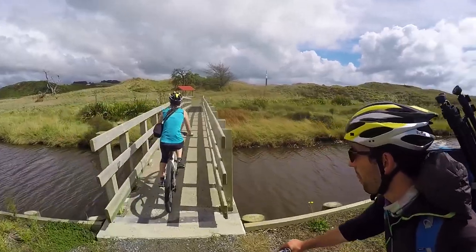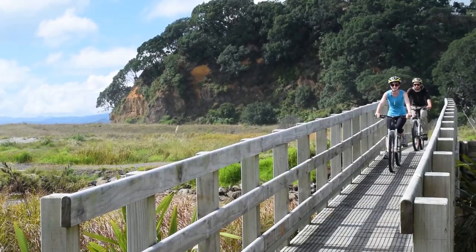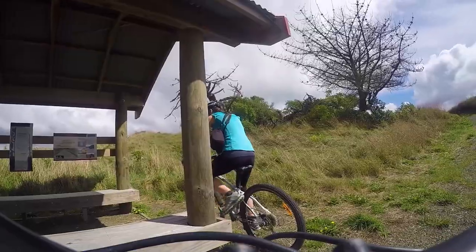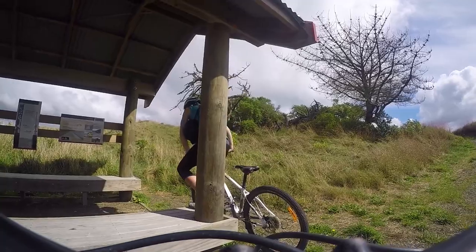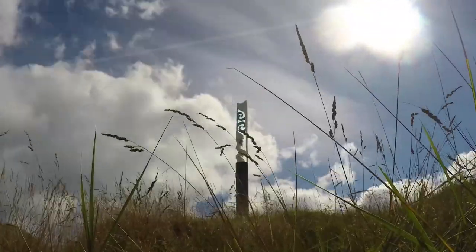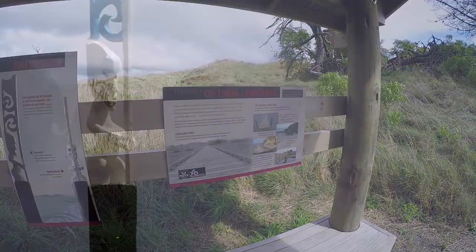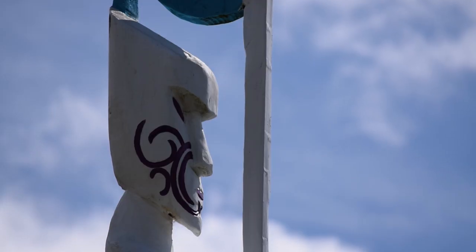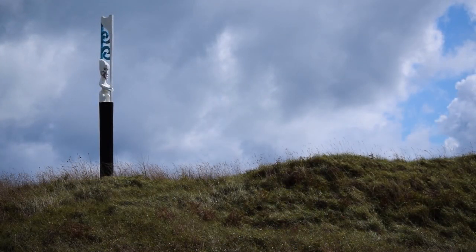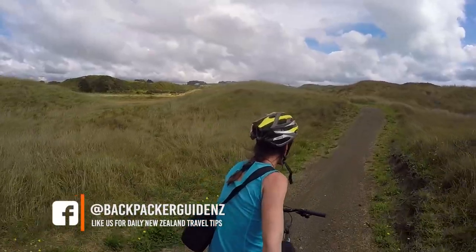After cycling alongside some amazing coastal cliffs and across a quaint little footbridge, we arrive at some amazing pōwhenua, which are tall Maori carved poles. They reach up to 6 meters high, and a little information panel tells us all about the Maori legends behind the carvings. One of the carvings faces east while the other one faces west to see the rising and setting sun, and they're called the Guardians of Tirohanga, which is the area we are currently in. After reading about the history of the Maori settlers around the area, we are jumping back onto our bikes to continue on the Dunes Trail.